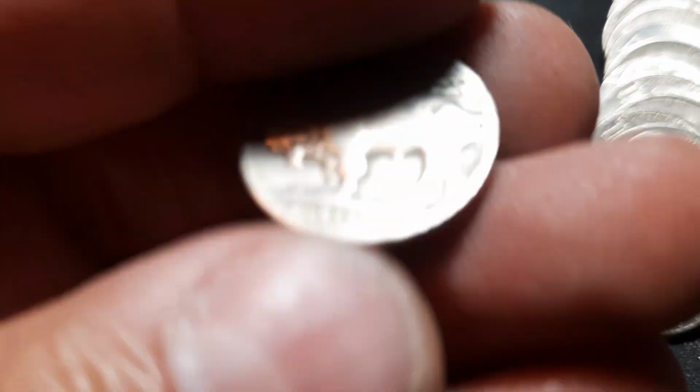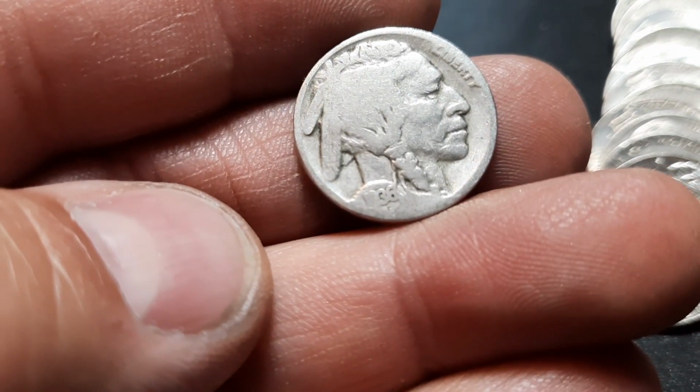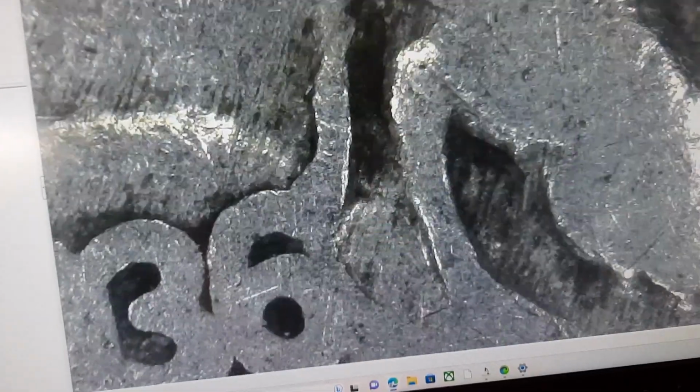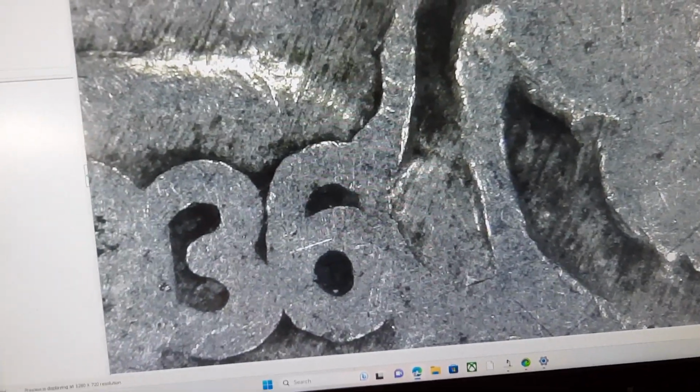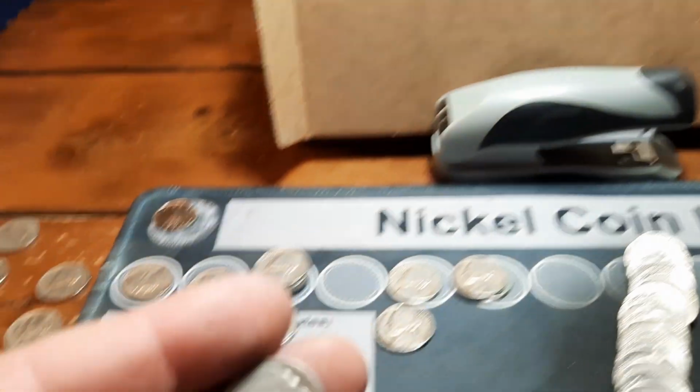I do not see a mint mark, but we are going to have a date. It's going to be a 19... Is it a 36 or a 38? Let's go ahead and take a look under the scope here. And it is going to be a 1936 out of Philly. We'll take that.